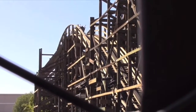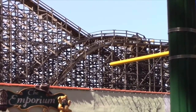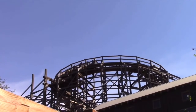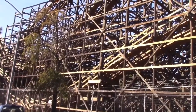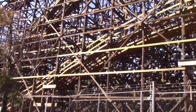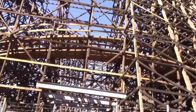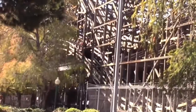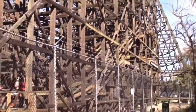You then drop off the turnaround and bank right and soar up into the second turnaround, which used to be the mid-course brake run. Without the mid-course brake run there, you rocket off the turnaround, which has wild airtime in the back row. The ride then goes out with a bang as it makes another left-hand turn and then hits a great ejector hill. It turns around again, hits another ejector hill, and then pops into the very loosely banked helix, providing the most insane laterals.